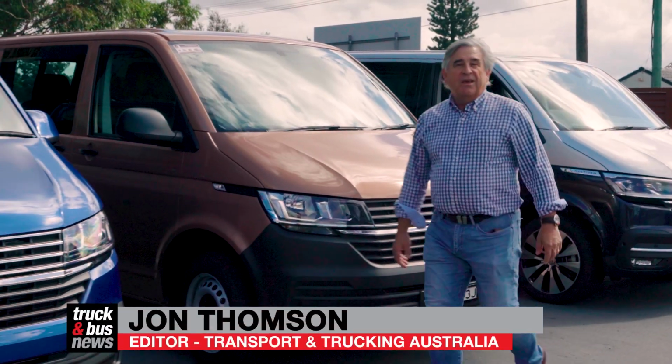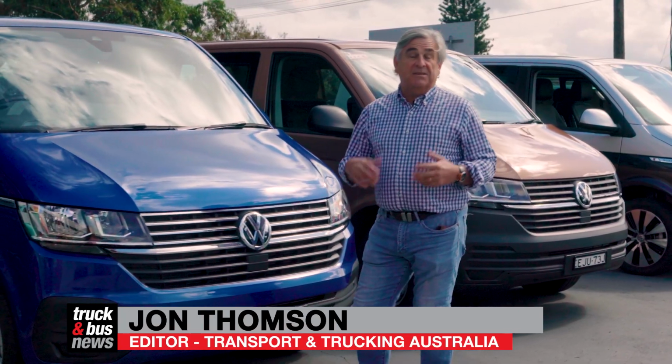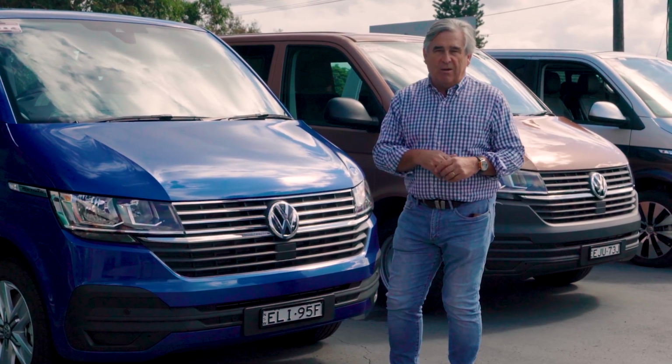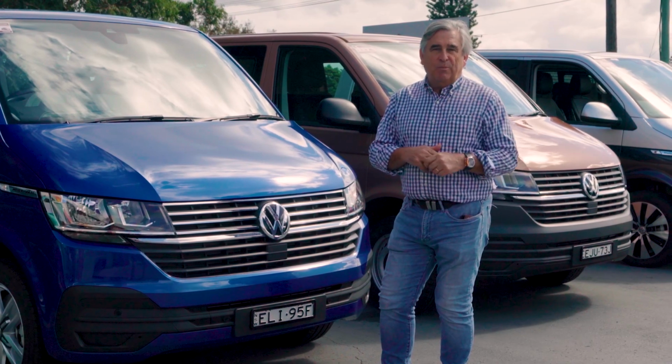I'm Jon Thomson. We're here today at the launch of Volkswagen's Transporter 6.1. It's an upgrade of the Transporter 6. They've got a whole array of vehicles from goods carrying transporters through to people carrying multivans. So we're going to climb aboard and see how they go and report back to you.